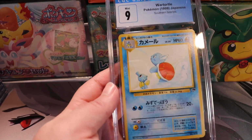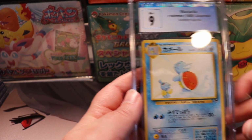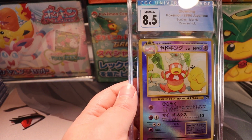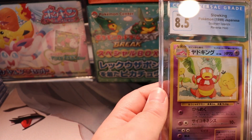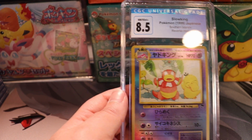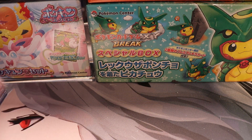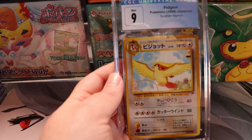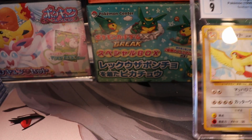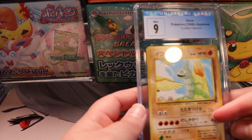Yeah, I got all of these graded. Here's the War Turtle from the Southern Islands. He got a 9. And then we got the Slowking Reverse Holo at an 8.5. Keep in mind, these are $19.99 cards. So these are over 20 years old. It's insane. Here is the Pidgeot from Southern Islands. He got a 9. And then the Onix, he also got a 9.